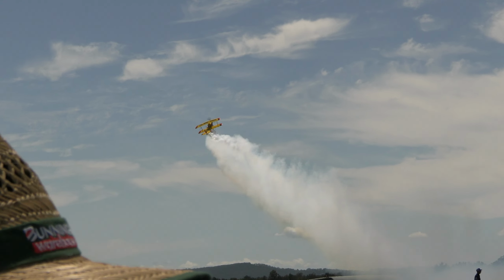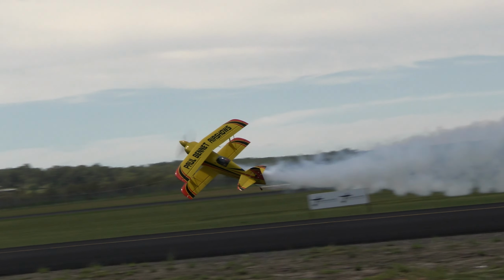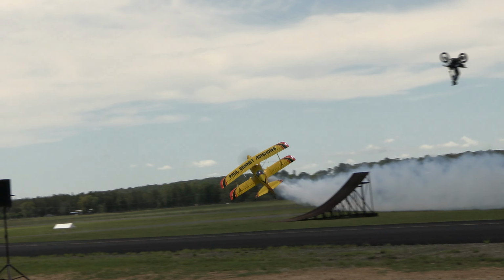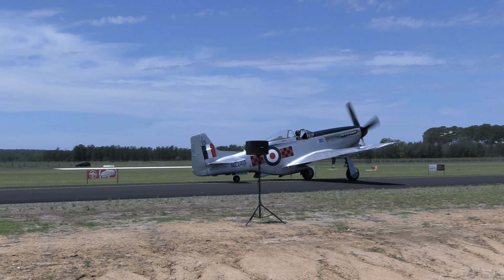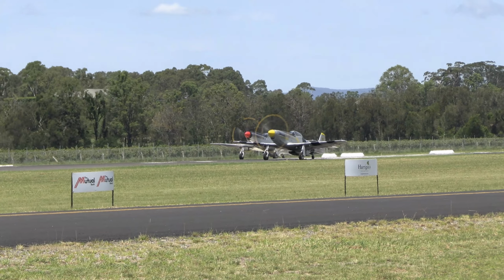How good is that? Let's watch that again in slow motion. Yeah, Paul Bennett's coming in there on the knife edge, and look for the motorcycle. That's really important in agriculture, understanding different things. You see there we've just changed. Ladies and gentlemen, listen to the sound of these beautiful Merlin engines.